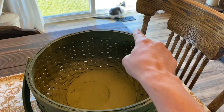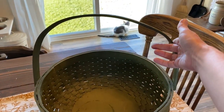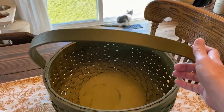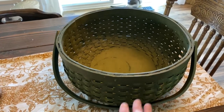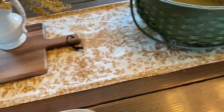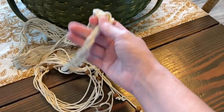There's also something on my floor right there. But look at it. The handle is so cool. I just love this thing. That was a fun find for sure. And then, a little sneak peek of my home decor there, my fall decor.